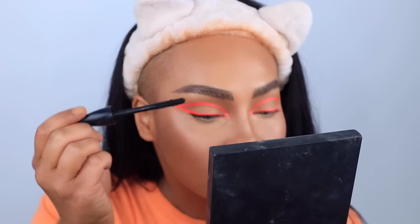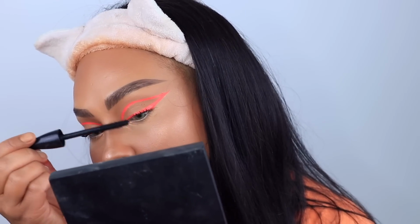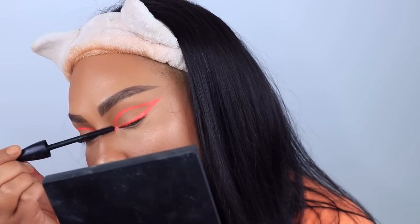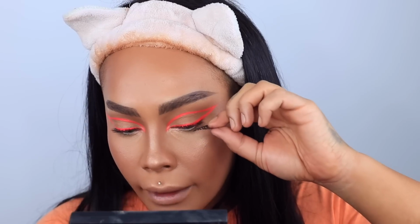I'm gonna go in with the Extreme Dimension 3D Black MAC Mascara. I'm gonna do a coat on the top lashes. I'm going to go in with the Lily lashes in Opulence.